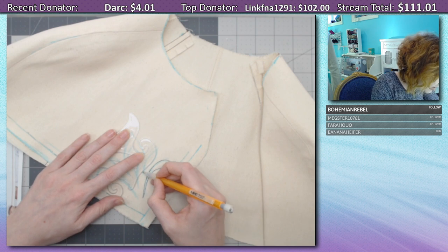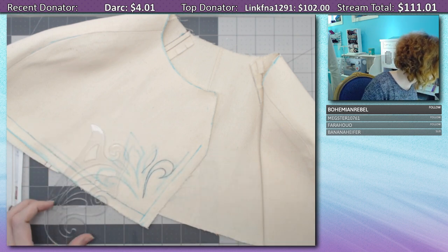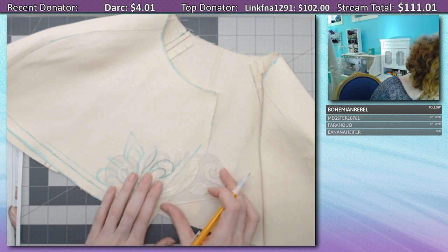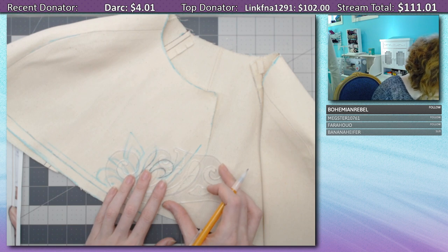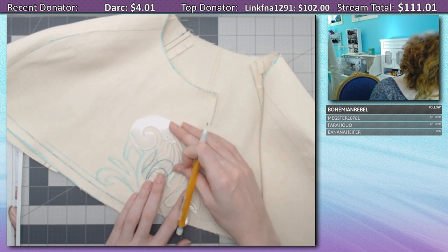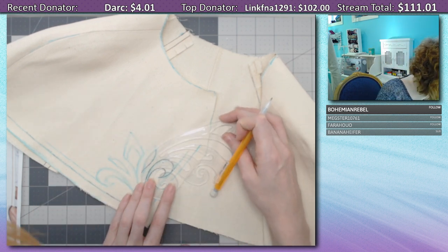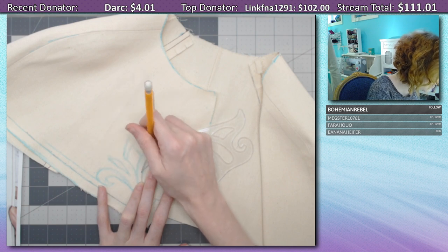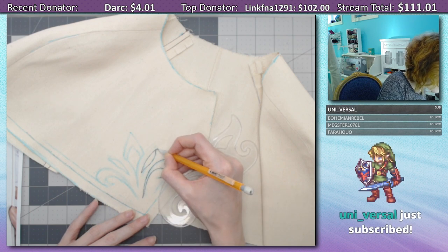I think I need to refine this line a little bit and make it more of a leaf shape. Sorry, I'm being so indecisive with this. I'm just trying to be picky. This one is like this.